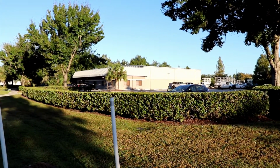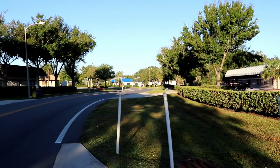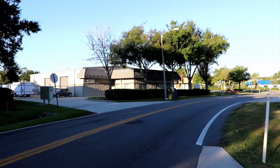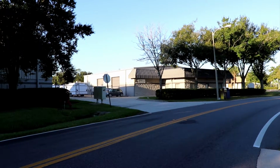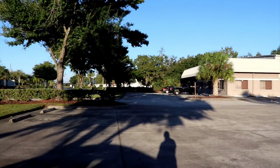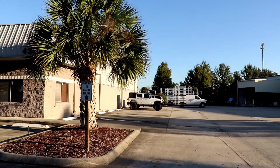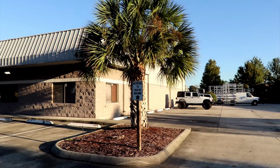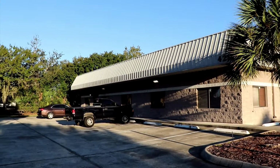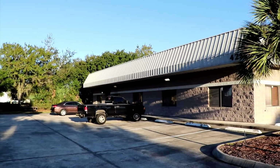Here you'll see an industrial park just north of Orlando, where we just purchased a commercial property. It is a warehouse that has a tenant, and we just purchased this 2 days ago, just closed on it. And that's the property you see there on the right. Here's a close-up video of it. It is an approximately 2,000 square foot office space connected to 8,000 square foot warehouse.